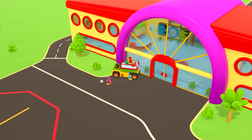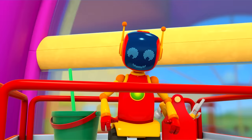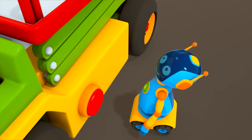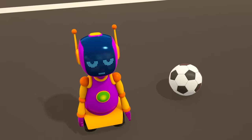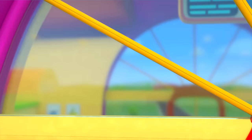It's the airport. I wonder what the robots are doing. Shall we take a look? They're washing the windows. A little higher, please, blue robot. Raise the scissor lift. That's high. But the purple robot is bored. He wants to play. Oh, a ball.